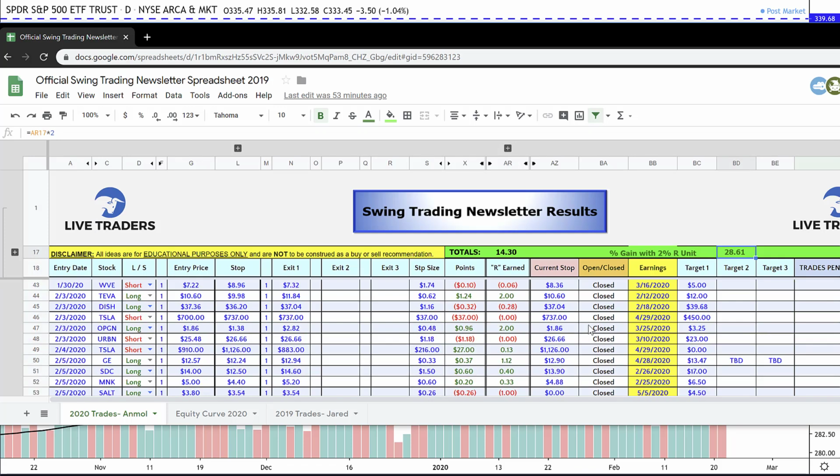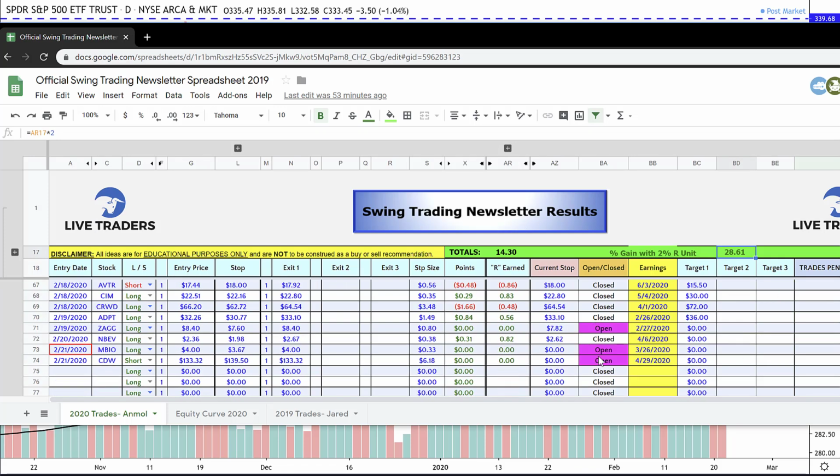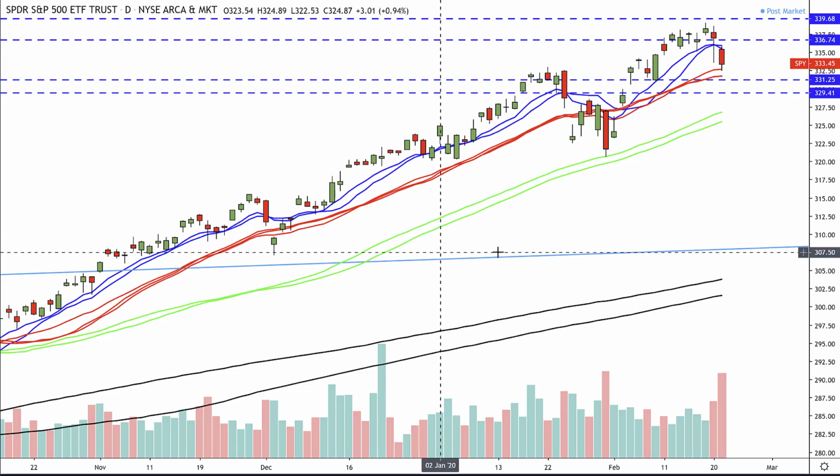And we've had a pretty good run. Right now, we only have 3 open positions going into the weekend. We've got 2 longs and a short, which we'll go over shortly. But let's first do our analysis here.